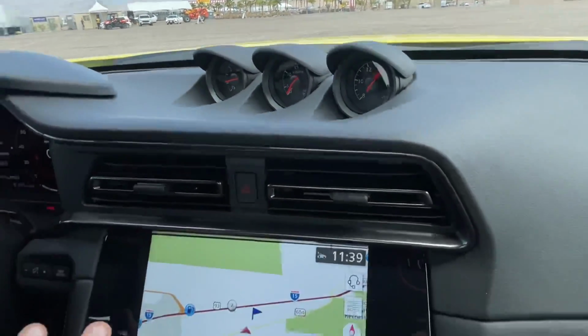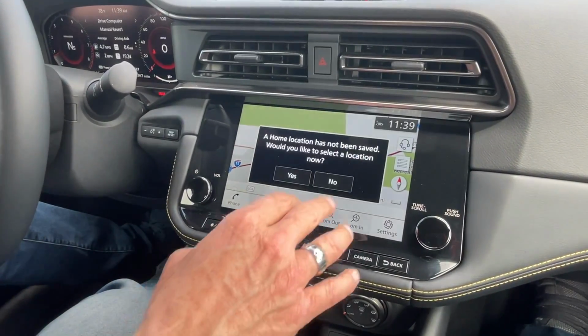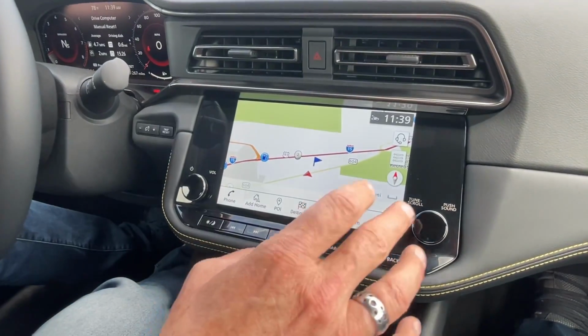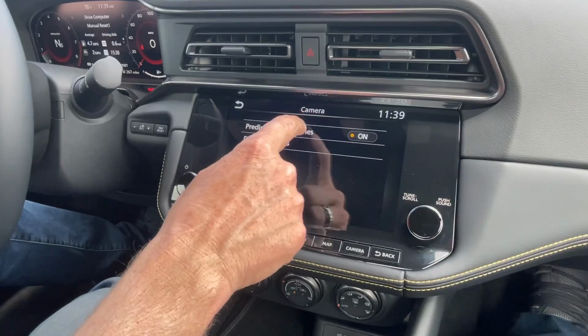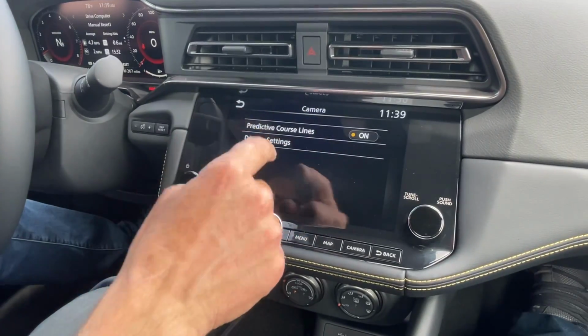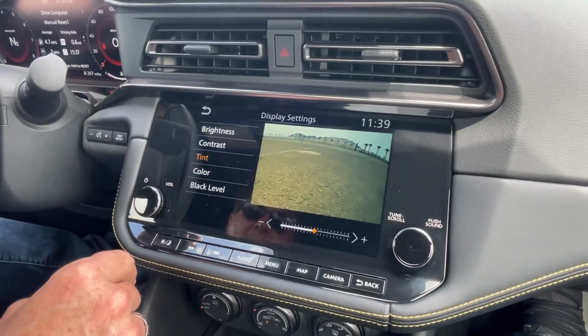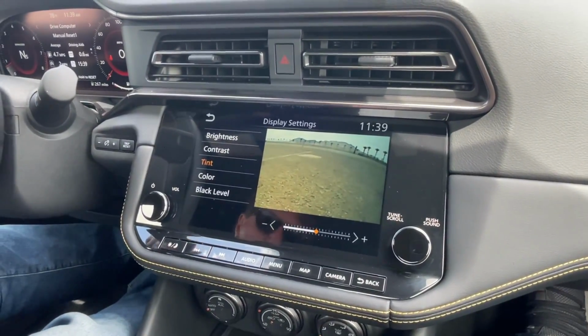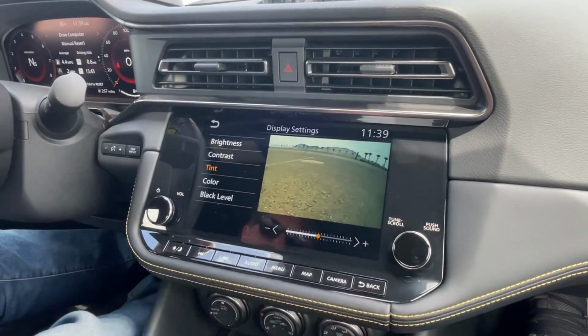Now, we do have a much more modern looking infotainment system, touchscreen. No, we don't want to change that. Very easy to use. And of course, let's look at the cameras. Show me the course lines, display settings. There we go. Contrast, tint. It's probably a reverse camera, right? Yep, that's the reverse camera. So once again, nice to have a camera.